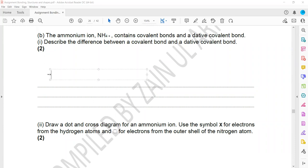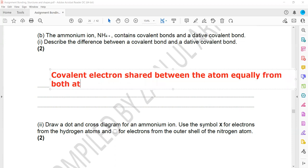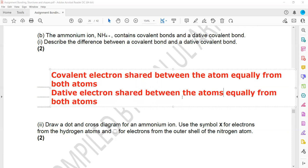So covalent: electrons shared between the atoms equally, from both atoms. Whereas in dative covalent, you can also say coordinate covalent or dative, the electrons shared between the atoms are from one atom.